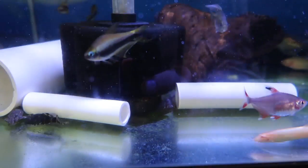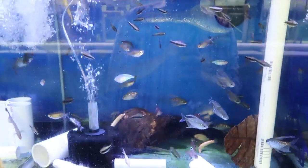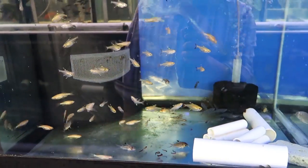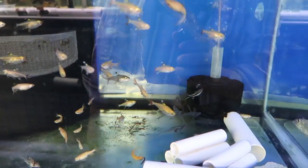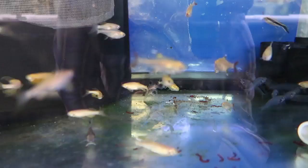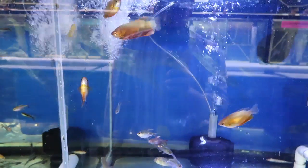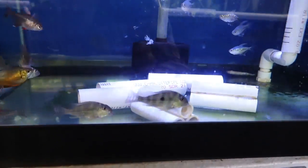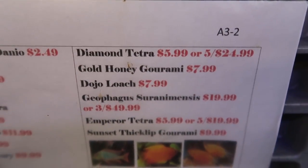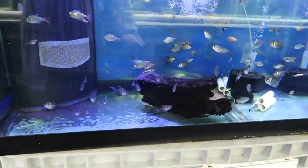Plecos. Dojo loaches, emperor tetras, Congo tetras. Estella tetras, glass cats. Quarries. Gourami. Gold honey gouramis. And then I'm not going to try to pronounce that. Geophagus. More tetras.